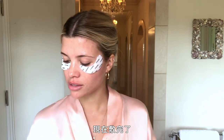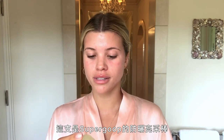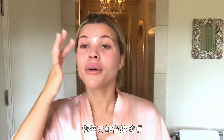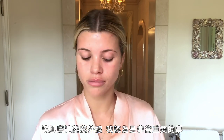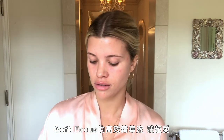So now that we're done with this, I'm gonna peel these little pads off. This is the Glow Stick Sunscreen SPF by Supergoop. I wear sunscreen every single day. I think it's very important to keep your skin safe. Soft Focus Glow Drops, love these.